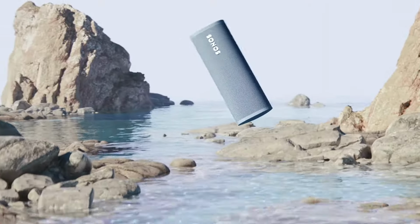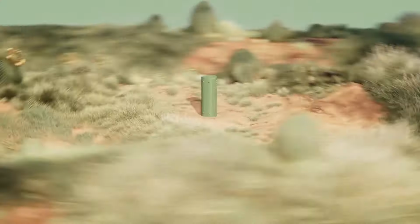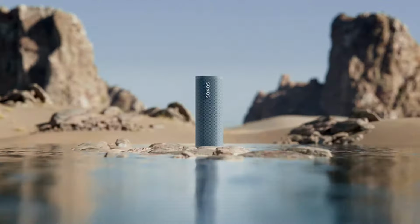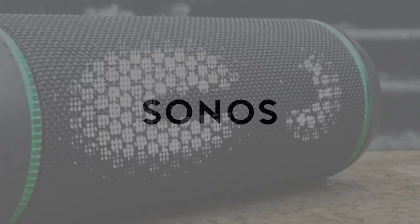With up to 10 hours of playtime, you can keep the party going all day long. And when it's time to recharge, just use the included USB-C cable or any key wireless charger. But here's the kicker, you can even create a multi-room sound system with other Sonos speakers, turning your home into a music haven.